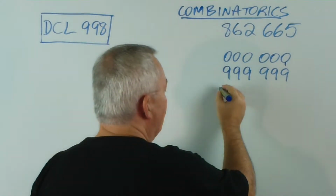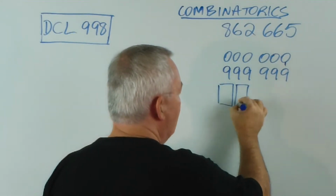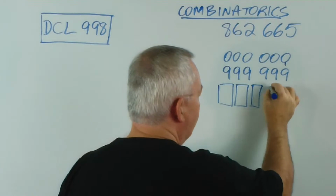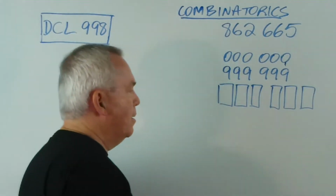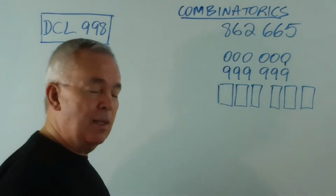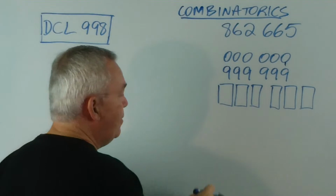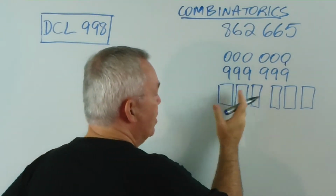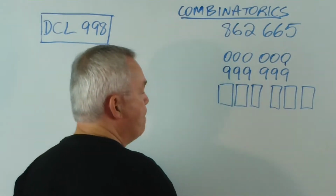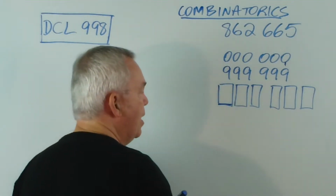And the way that a mathematician would look at this is that they'd say, we've got to put six numbers down in order. This is an arrangement. Much like arrangements I was talking about in the previous video when I was talking about playing cards. But here we've got an arrangement of numbers to make up a six-digit telephone number. And the question is, how many different digits could I put there?